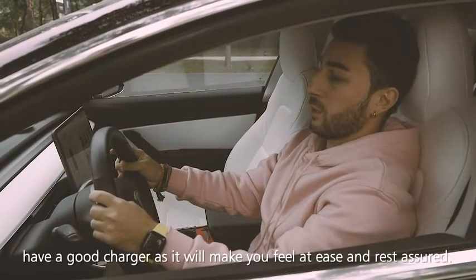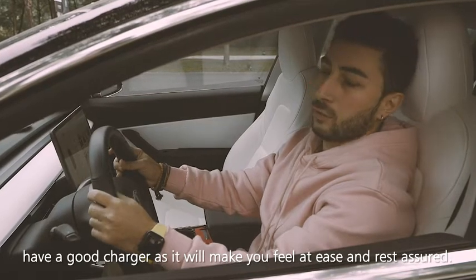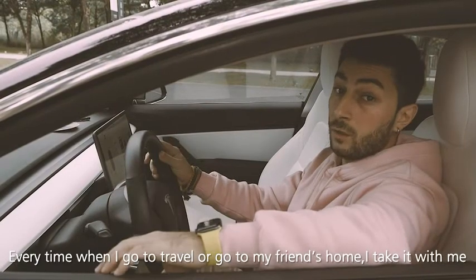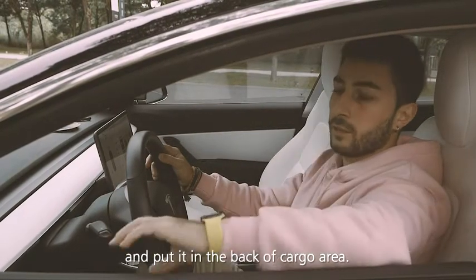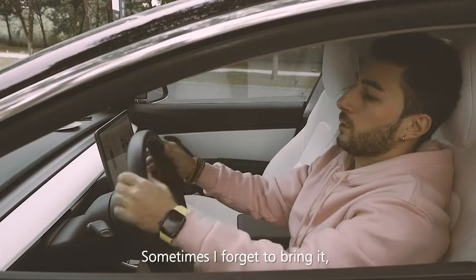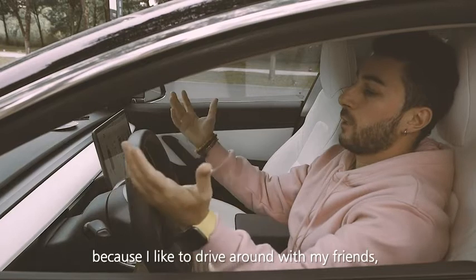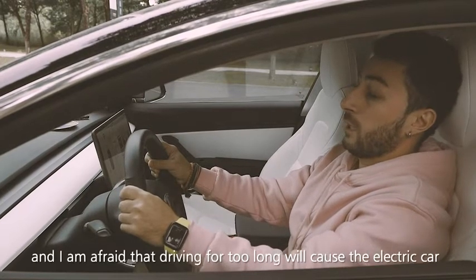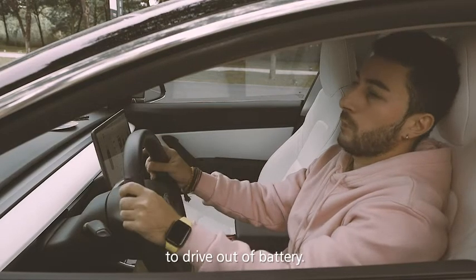It's very important to have a good charger, as it will make you feel at ease and rest assured. Every time I go to travel or go to my friend's house, I take it with me and put it in the back of the car trunk area. Sometimes I forget to bring it. I feel very uneasy, because I like to drive around with my friends, and I'm afraid that driving for long will cause the electric car to run out of battery.